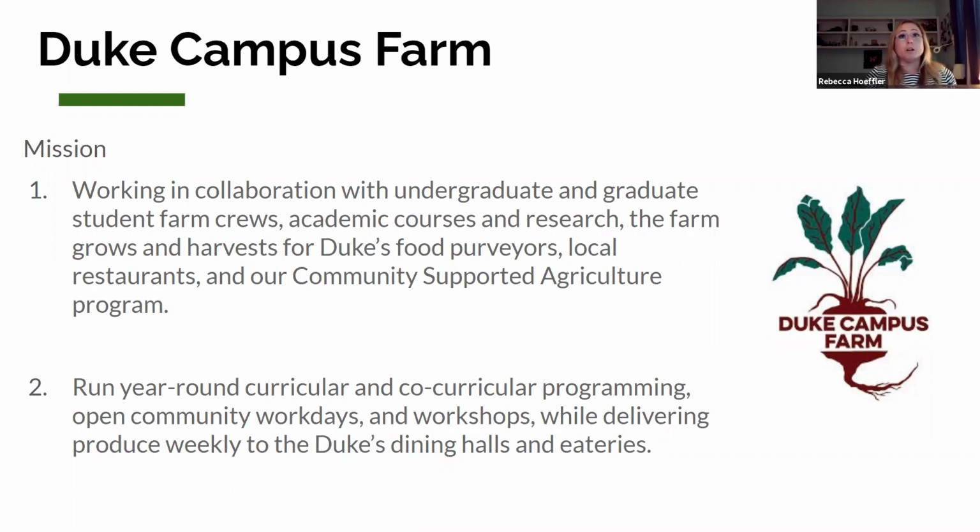It is also a working farm. They have a community-supported agriculture program during normal operations. Food grown at the farm usually goes to the dining halls, where you can see it featured at certain campus vendors. And then this summer, they've really focused on actually donating a lot of the food.